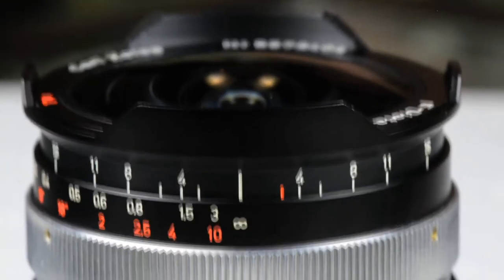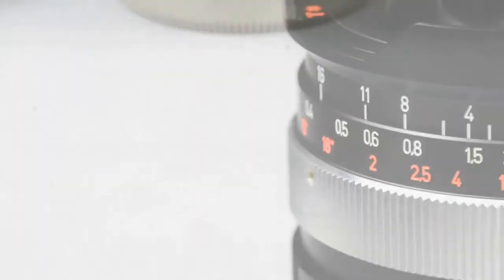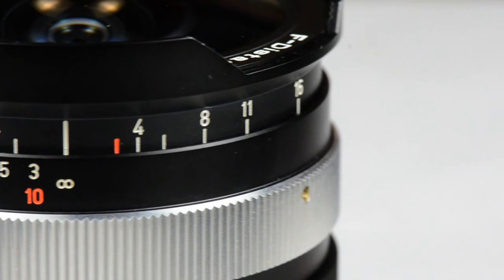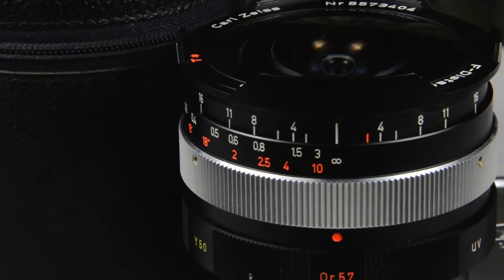This is the absolute rarest upon rarest Contarex lens ever made. Extremely late in production, they discontinued the Contarex line shortly after releasing this and the 85mm lens. You must have this if you are a Contarex collector. You will not be disappointed.